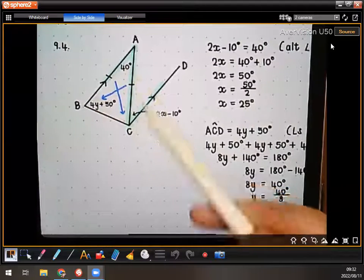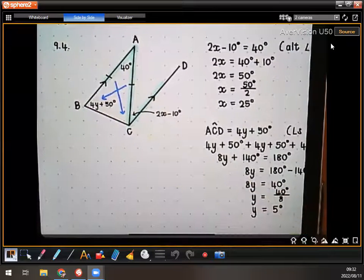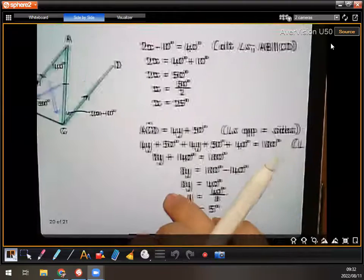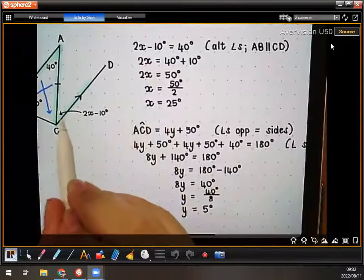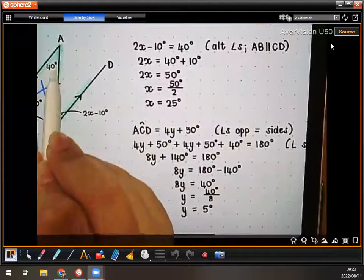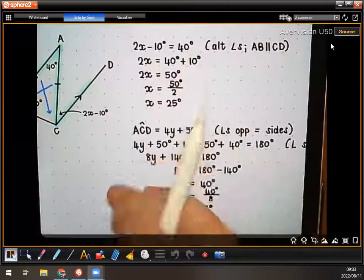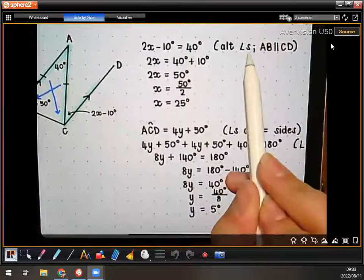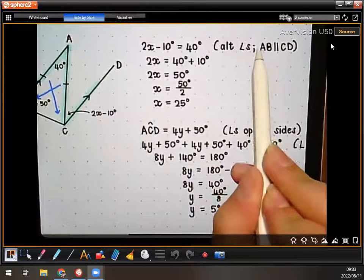Alternate angles, and they are going to be equal to each other, right? So that's what we needed to use to calculate x, guys. You have to say that angle there, 2x minus 10, is equal to that angle there, 40 degrees. And it's a Z shape, so the reason for that is alternate angles. You just write an alt angle.